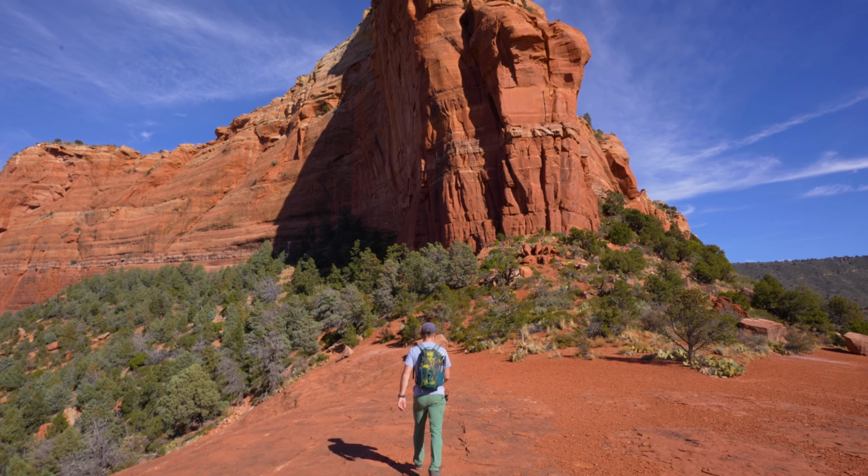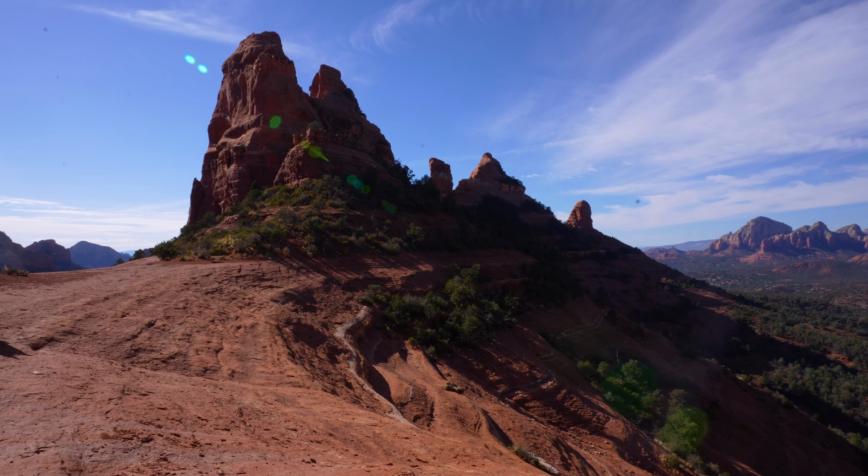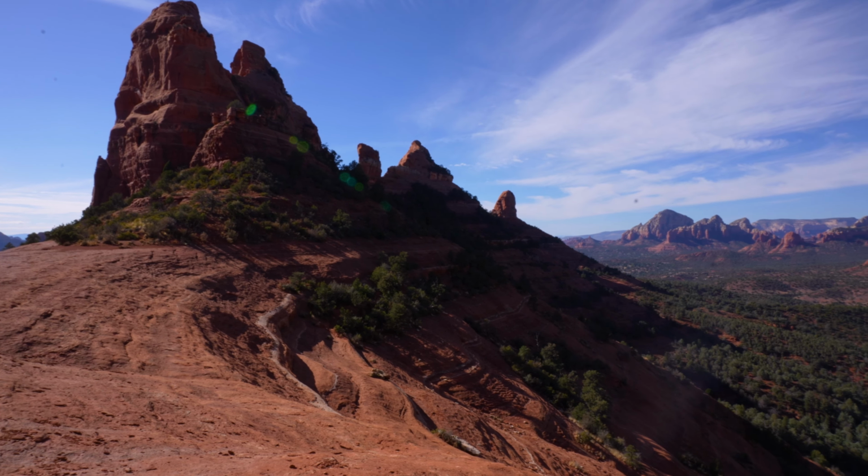This trail is rated as hard, and I think it's a little over 8 miles. We will link some of our favorite trails down below so you can get an idea of some of our favorite trails in the area that maybe aren't the super popular ones.